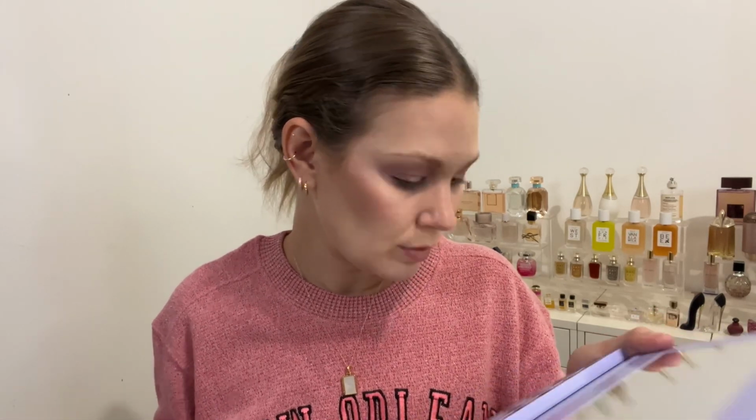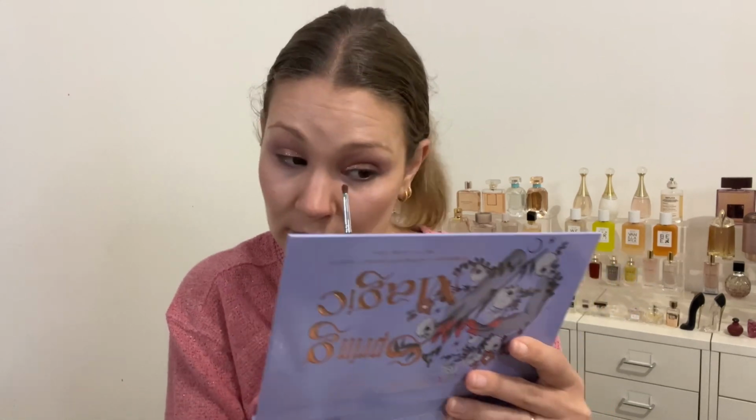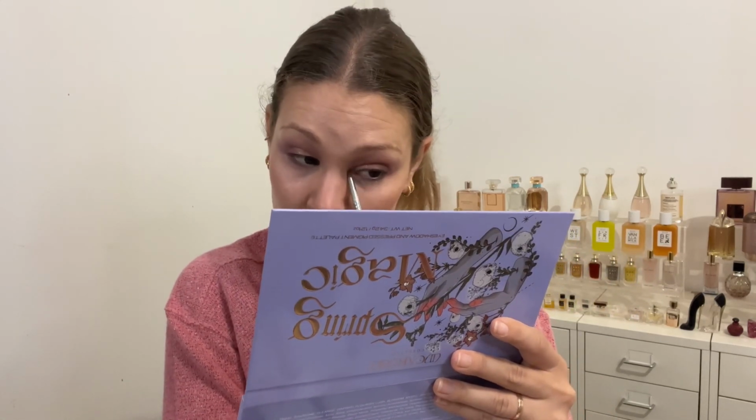Just let me know. I'm going to go in, I need to find the right brush. I cleaned all my brushes yesterday, so they're actually all clean. And I'm going to go in with Clouds on the inner corner. Because of course I've got to put a little bit of iridescence in there.